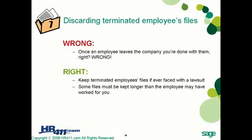Plus, there are a variety of record retention laws that require files to be kept for a period of time that may be longer than their employment with you. An example of that is, if you had an employee that was employed by you for a year and a half, discarding their file upon termination would be in violation of the IRCA, which requires you to maintain their I-9 form for at least 3 years.